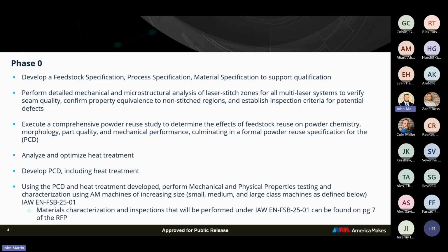But I wanted to make mention of it now, and I think it's coming up on some of the next slides, just to provide context of quantifying the laser stitch zones as best as the team can, leveraging work that's been done in this area as well. So this is something that is important in the community. It's a thing that exists, and it's going to exist more, especially with multi-laser, and the more that gets adopted and becomes common.